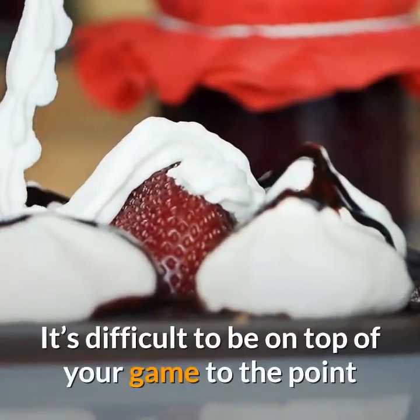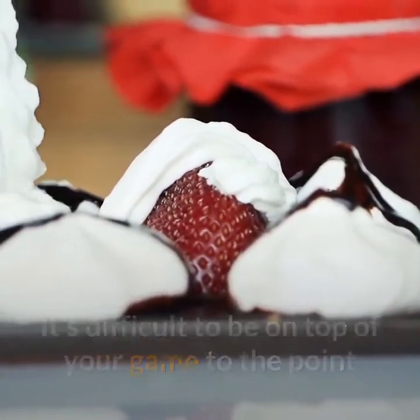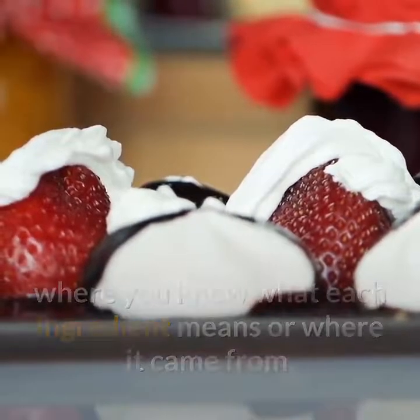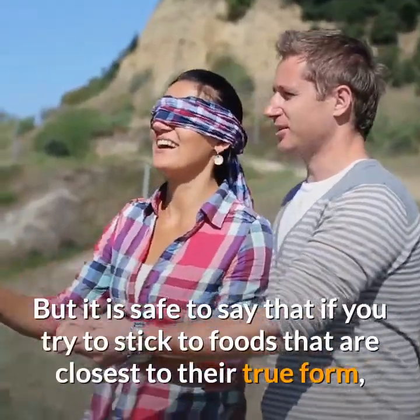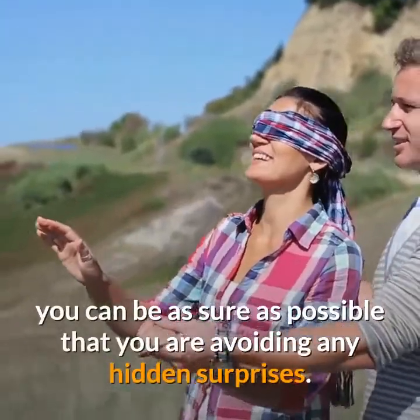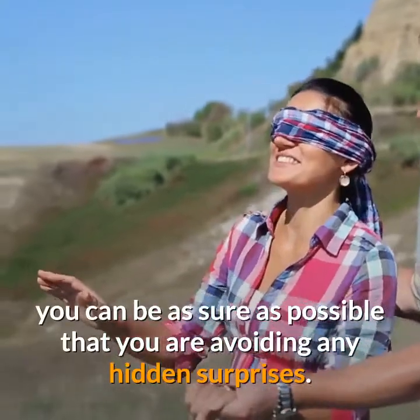It's difficult to be on top of your game to the point where you know what each ingredient means or where it came from. But it is safe to say that if you try to stick to foods that are closest to their true form, you can be as sure as possible that you are avoiding any hidden surprises.